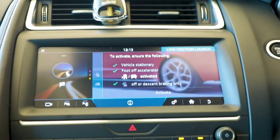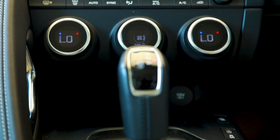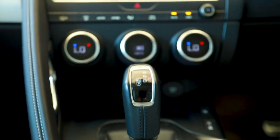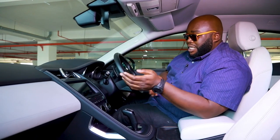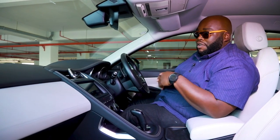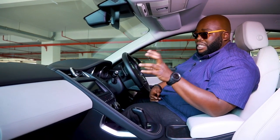Right below it, you do have the climate control. What Jaguar have done, they've gone for the minimalistic way, the use of fewer buttons and knobs. So basically you do have just three knobs, so it's dual zone. The left knob is for the passenger, the right knob is for the driver, and of course the center one modulates the temperature, cabin pressure, and all those things.